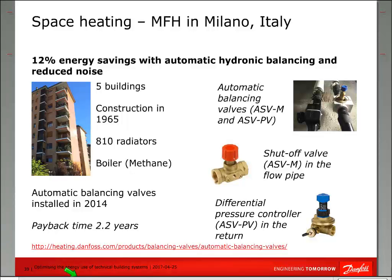The 5 buildings constructed in 1965 have been equipped with automatic balancing valves in 2014. And the risers, as you can see on the right side, is controlled by 2 valves. The shut-off valve in the flow pipe and a differential pressure controller mounted in the return line. When we talk here about controller, we talk about self-acting control valve and not an electronic controller.